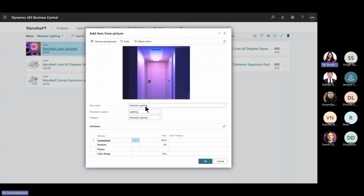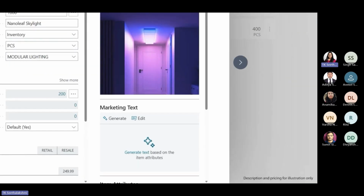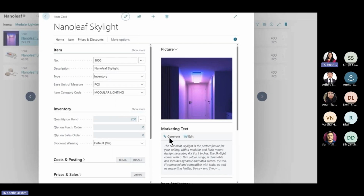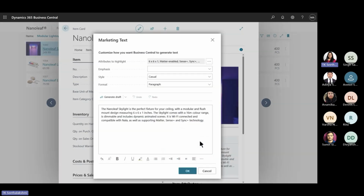Business Central analyzes the image and suggests a category to minimize data entry. After quickly customizing attributes and entering price and stock levels, Stan is ready to start copywriting so he can sell online. With just a click, Copilot uses natural language technology to craft an engaging description tailored to this product and enriched with key data from the record. Getting started with copywriting has never been easier.